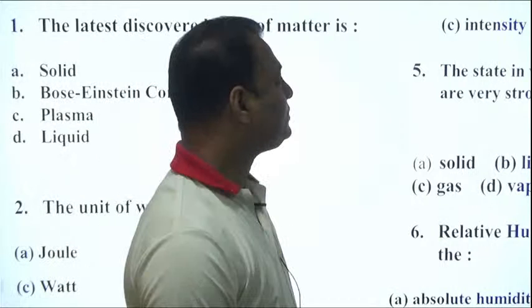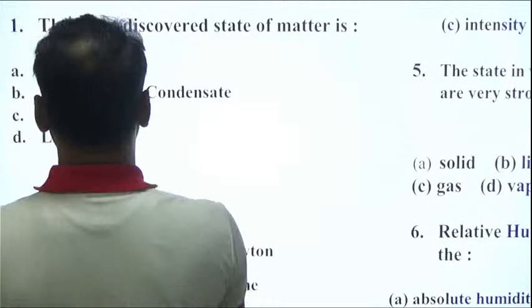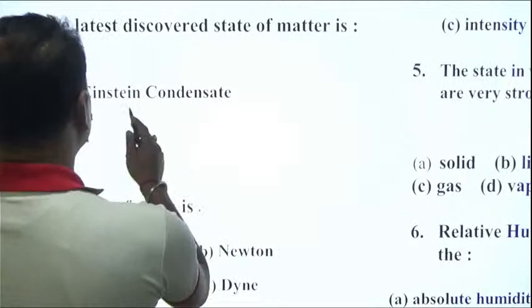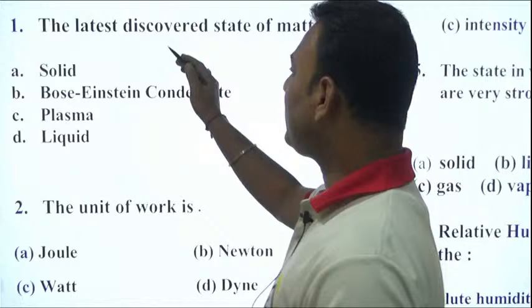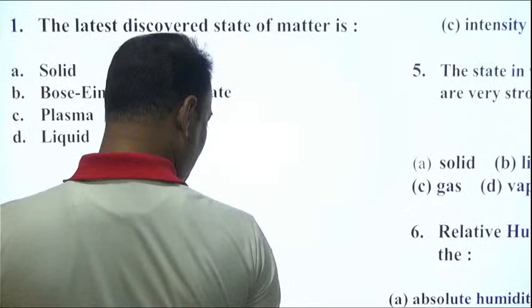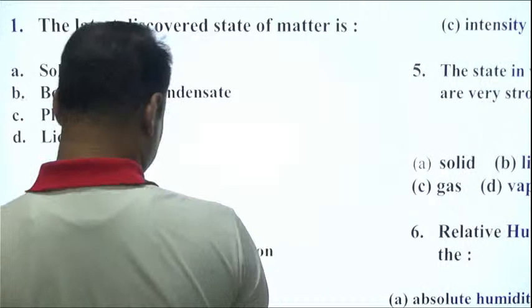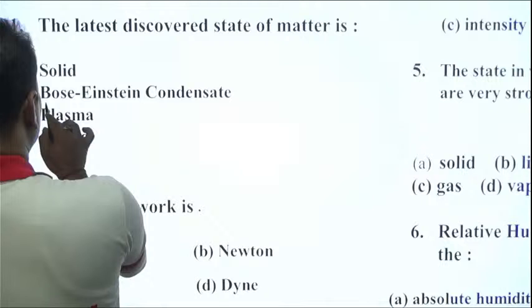So first is physics. The first question is: the latest discovered state of matter is, options are solid, Bose-Einstein condensate, plasma and liquid. Guys, I hope you can look at our questions and follow. The options are 4 and the answer will be number 2. This is the right answer. The option will be B.